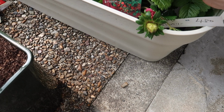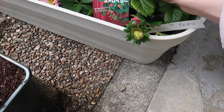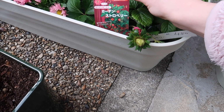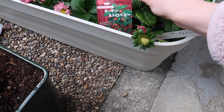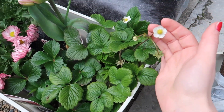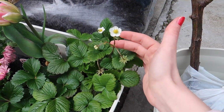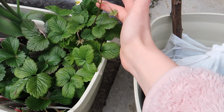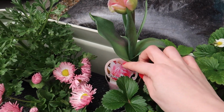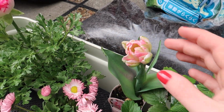Then in here we have 2 types of strawberry plants, and actually already strawberries are coming out. It's so amazing. We have this garden strawberry, which has red flowers. I've never actually seen them with red flowers, and in spring and in fall too it will grow fruit. And here we have another strawberry plant with white flowers. This is the variety I usually see in Belgium, at least. We've got a kind of tulip, a sweet tulip, which will flower very soon.